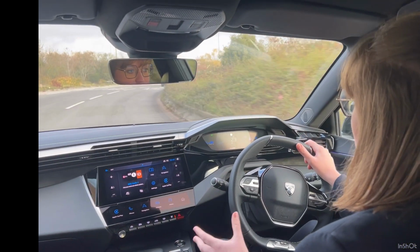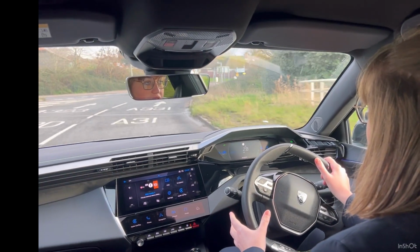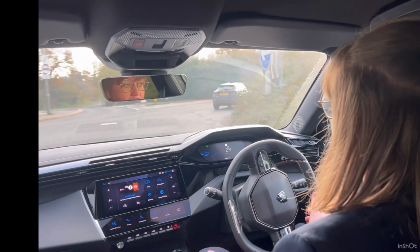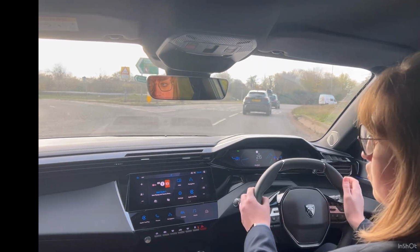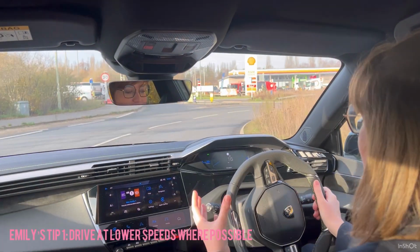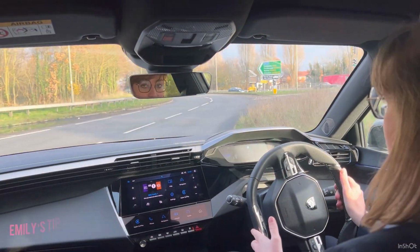So in terms of when you're driving, the biggest two factors that can affect your range are speed and heating. Joe's obviously already gone through the heating process, but in terms of speed, electric vehicles like lower speeds. They work best at speeds that we're at now. As soon as you take it onto a dual carriageway where you're picking up more like 60, 70 miles an hour, the battery is going to use more range. So my first tip would be to try and drive at lower speeds where possible and to avoid motorway and dual carriageway if you can.